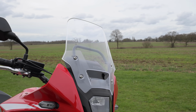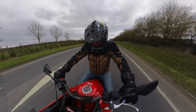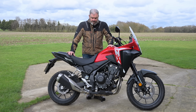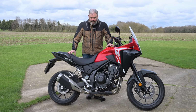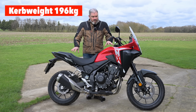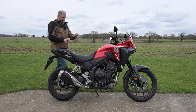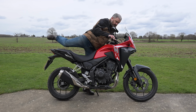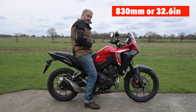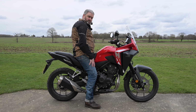As before, the screen is not adjustable, but there is a handy sat-nav mounting bar, and I'll talk about the screen's performance in the riding section. Underneath this new bodywork, the steel frame is unchanged, so the wheelbase, the rake and trail, etc. are all exactly the same as the CB500X, but the bike itself is 3 kilograms lighter. And that lack of change in the chassis and all of the other measurements mean that the standover height stays the same. So the seat height, as you can see on the screen, I'm 5'10" with a 32-inch inside leg, and I can very easily flat foot this with bent legs.